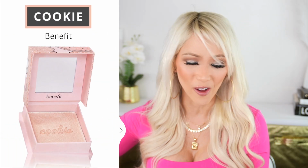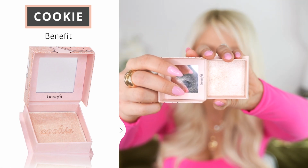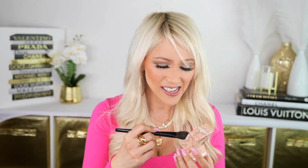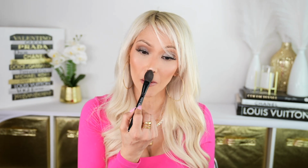And then I wore the Cookie Benefit today. I haven't used this in so long, and I had like two that I'm embarrassed to say, but they were brand new. And I found them during my Christmas clean out session. And I was like, I need to start using this. I'm not a big Benefit person anymore, but this is one of my favorite highlighters of all time. And this is Cookie. It's so pretty, you guys. I have it on the inner corner too. I love Cookie. If you ever tried Cookie, let me know in the comments because it's one of my top highlighters of all time. So I wanted to pull that out.